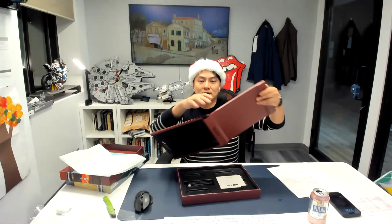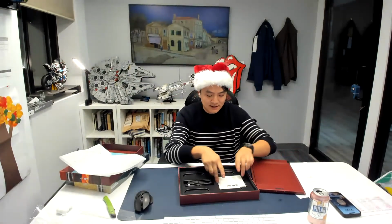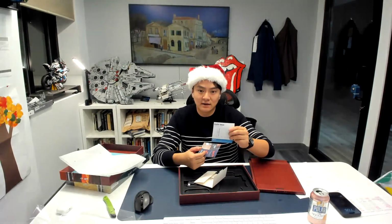Unit slides out, mounts to the back of your laptop. You'll be able to use it as a double screen. Works on both the left and right since this is symmetrical. And inside, we have the instruction manual. Obviously, the manual is inside.